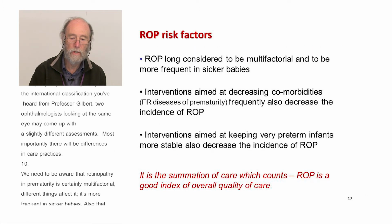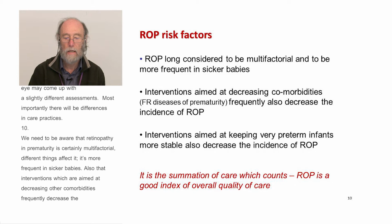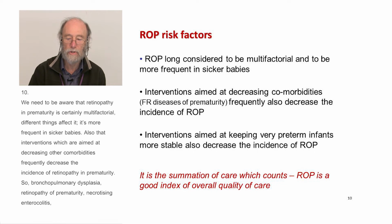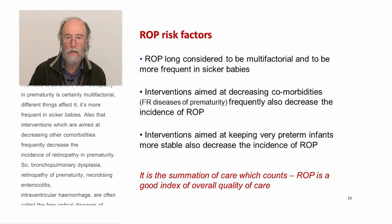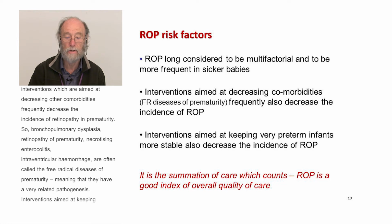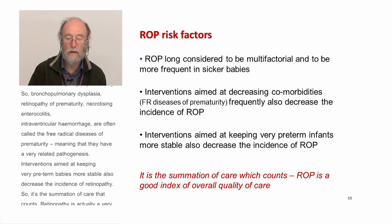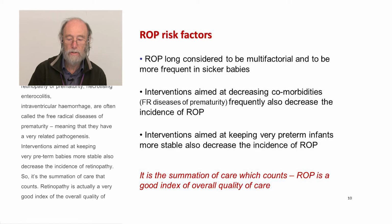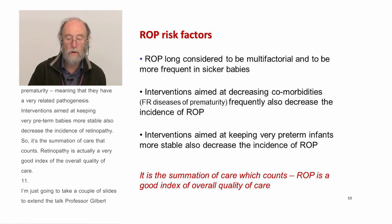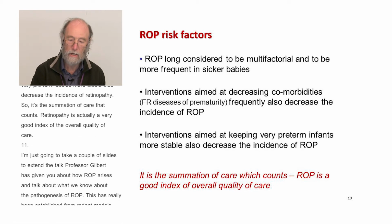Now, we need to be aware that retinopathy of prematurity is certainly multifactorial. Different things affect it. It's more frequent in sicker babies. And also that interventions which are aimed at decreasing other comorbidities frequently also decrease the incidence of retinopathy of prematurity. So bronchopulmonary dysplasia, retinopathy of prematurity, necrotizing enterocolitis, intraventricular hemorrhage are often dubbed the free radical diseases of prematurity, meaning that they have a very related pathogenesis. Interventions aimed at keeping very preterm babies more stable also decrease the incidence of retinopathy. So it's the summation of care which counts. Retinopathy is actually a very good index of the overall quality of care.